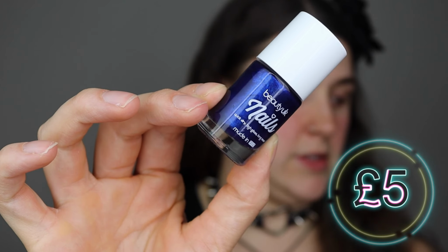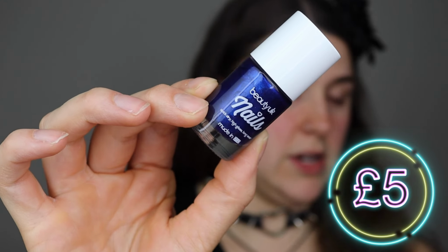And we have a nail polish now, which is not particularly my favourite. I wouldn't personally go for a nail polish. I don't use nail polish. I use press-on nails sometimes. So this is the Beauty UK nail polish. Quick dry, high gloss, long wear. And this is in the shade, oh, Great Blue Beyond. So this is what it looks like. It's a really nice blue colour. I might maybe pass this on to my sister because maybe she might like it more. But yeah, we've got a little nail polish.